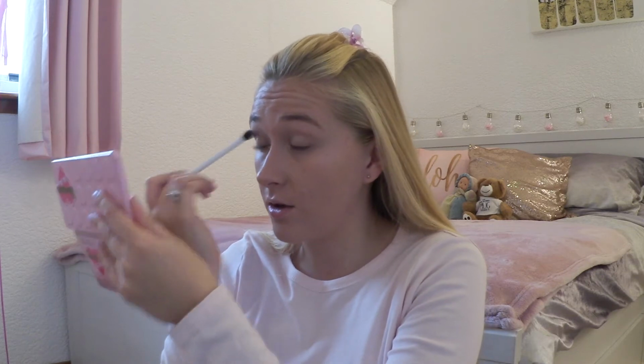I'm going to use the shade Almond Truffle, which is this one here, and this is just the perfect crease shade. It's cool toned but warm toned. It's just the perfect in between, and I take this on the Duo Fiber eye brush from Real Techniques. I always use this brush for this colour because it just blends out so nicely, and I think today I'm going to go for a pretty natural makeup look because I'm not really feeling like heavy makeup.